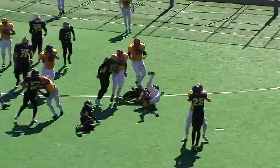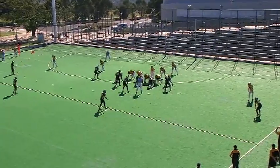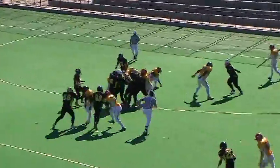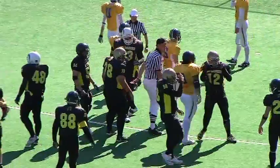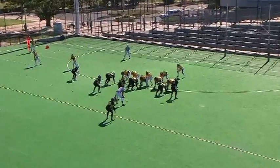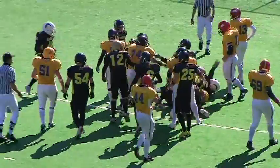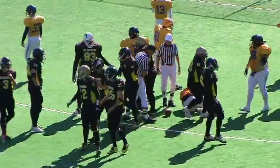Big hole over the left side by Reed, the ball carrier. Tackle. And to Reed in on the right hand side. Swarm over. Forward progress. Now we got a yard gain in the ball carrier.